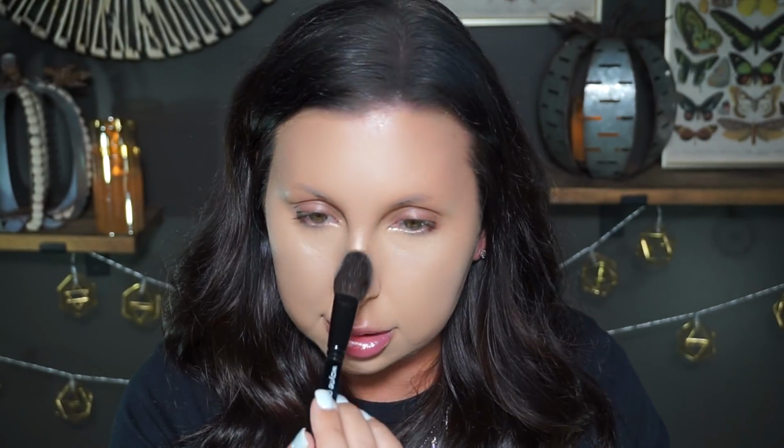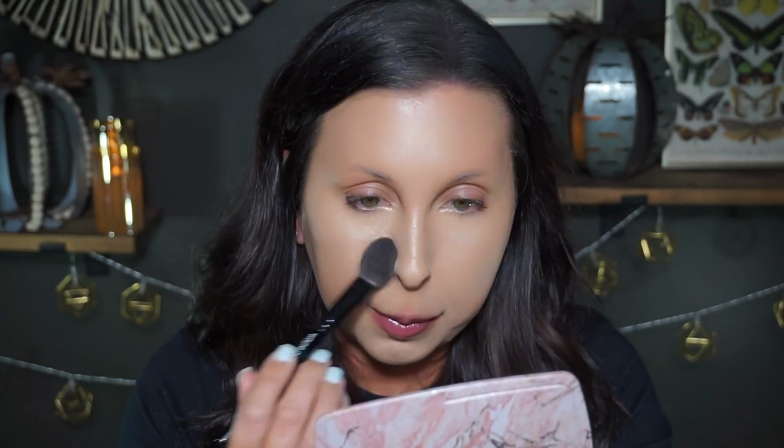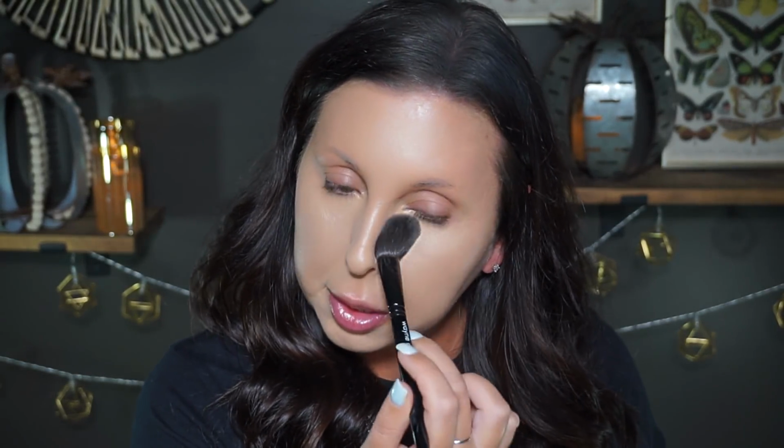I'm just going to use this as a setting powder all over my face. I'm just pressing it in. And I don't know what to think. It's very shimmery, my face is shimmery. I think this was a mistake. I think I should not have used it like this. Also, I feel like I'm looking a bit like Casper, compared to my neck. This is very light on me.